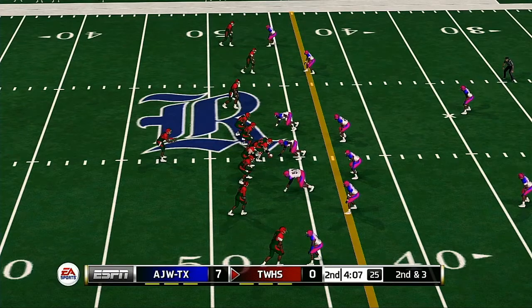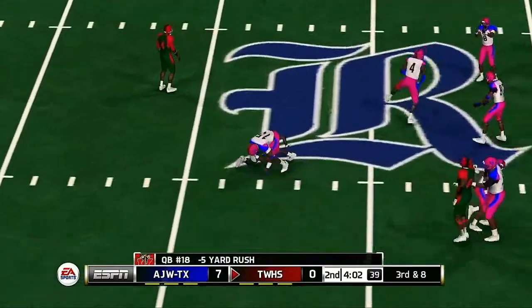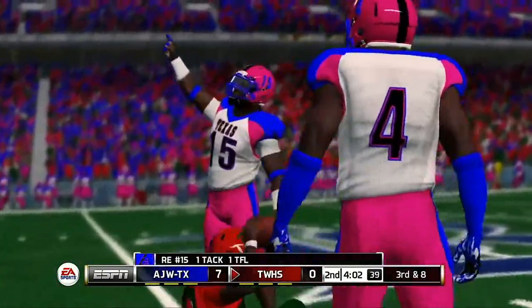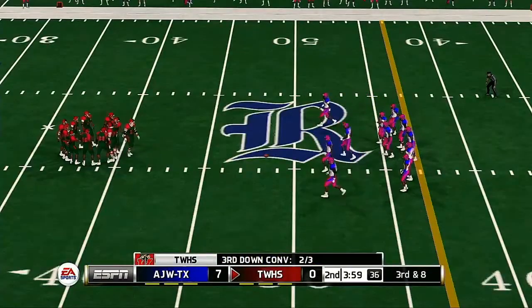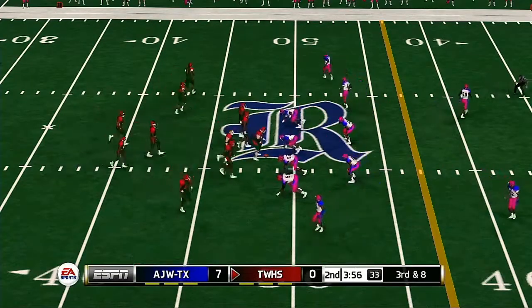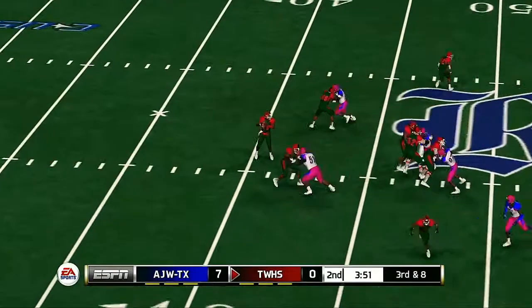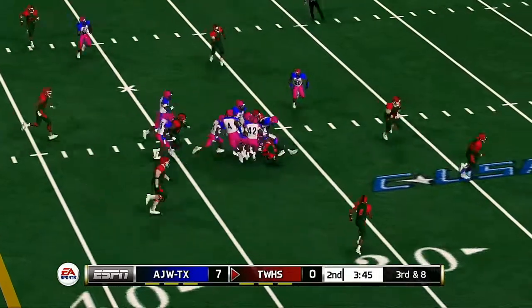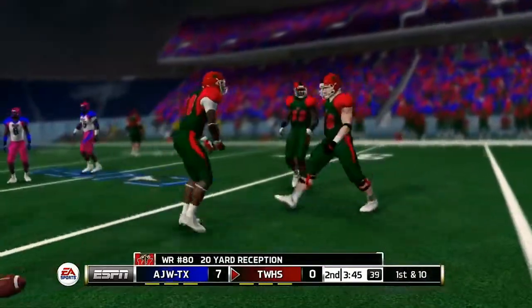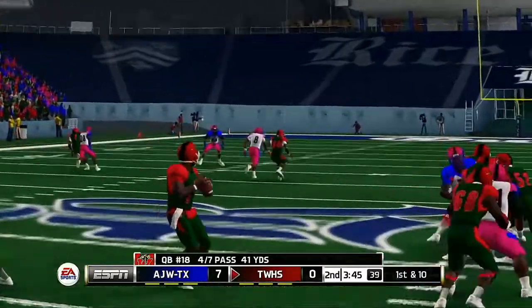Empty backfield. And they got to him before he could get back to the line. The defense got a great push and blew that play up well behind the line of scrimmage. The stop right around the 32-yard line. The defense might need to make some changes to their coverage scheme because that was just too easy.